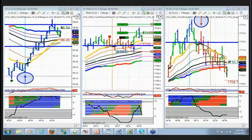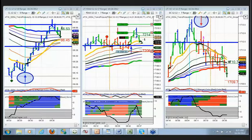Standard entry, George, is always the open of the next bar after the signal. That's like the bare bones standard entry. A lot of traders, however, will demand that the action line is sloping with them. So I'm tempted to just bail on this trade, break even. Not real comfortable with it. Now that we just put in another leg to the downside, that's what I'm going to do.